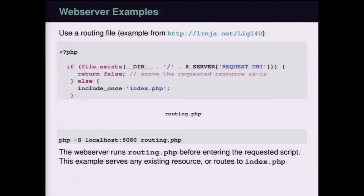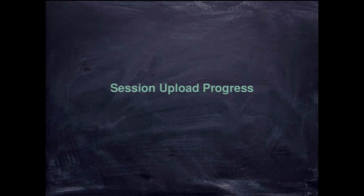Jose says that CakePHP 2.3 has a new console that will start a server for you with the correct routing path. Can I say that again? It's awesome. CakePHP 2.3 has a command line tool which will allow you to start the server with the correct arguments and a routing file that works. There we are, taking advantage of the new features.